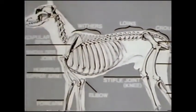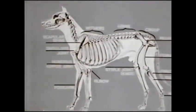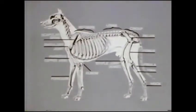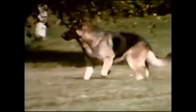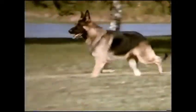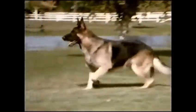But when balanced structure combines with desired angulation and a firm top line, the stage is set for maximum mobility and efficient ground covering action. In the beautiful movement of this German Shepherd dog, energy forces are directed straight forward through stifles, loins, and central body into the shoulders.